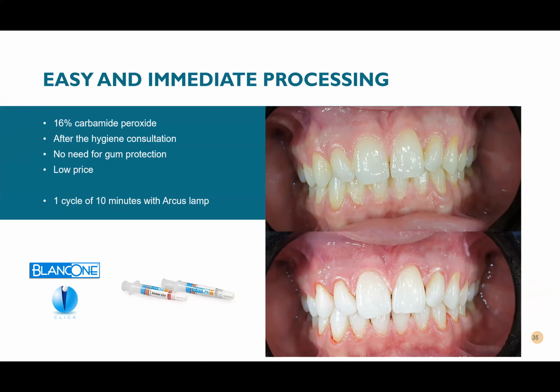Here we have the 2 syringes that we mix, and in the right corner we have the result of a patient that came for a cleaning. We talked about the possibility of doing a click that would get you 2-3 shades lighter. This is one of my first patients, by the way, at the beginning of 2019. You can see with the GBT and then with the click, we improved the smile of this patient a lot. And you can see some gum recessions. There's no problem with gum recessions because it's a non-invasive product and we don't have any sensitivity afterwards.